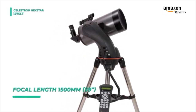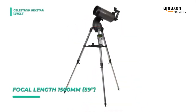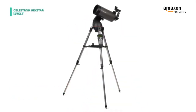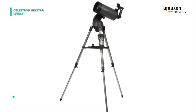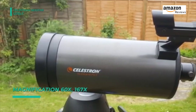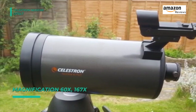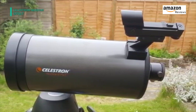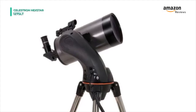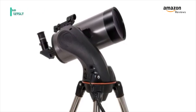Its intuitive menu-driven user interface provides the power to observe the heavens with 9 slew speeds and 3 tracking rates, plus anti-backlash compensation. With its pre-assembled adjustable steel tripod, it can be up and ready to use in a matter of minutes. Plus, with the help of SkyAlign alignment technology and the included star pointer finder scope with a red LED, it makes aligning a breeze. Another advantage is that its compact form factor makes it easy to transport and assemble just about anywhere.